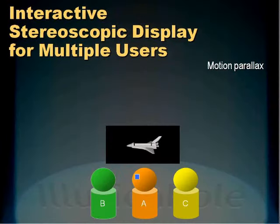But what happens if there are three persons standing in front of the display? Now the position of the user A is measured, and he is the primary person at this moment. He observes the space shuttle from the side correctly. But what happens for B and C standing at inclined positions?